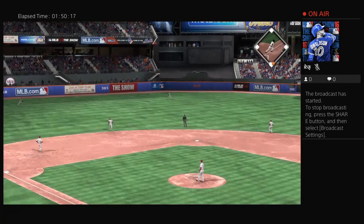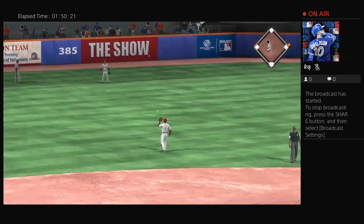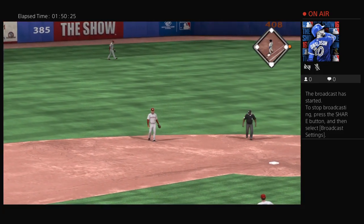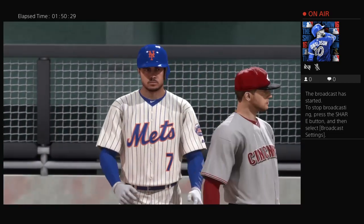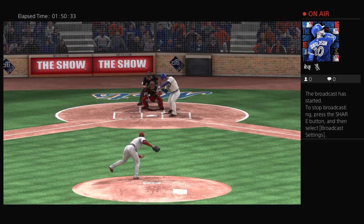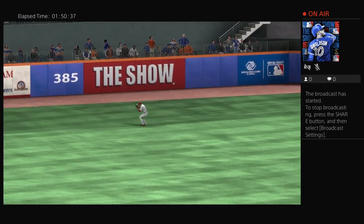Hard hit towards center. And that'll get down out there. Wow, a 2-0 count. And this is a room service fastball. Look where this thing is. Right down the middle. I mean, he can't help but jump all over that.